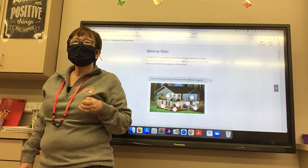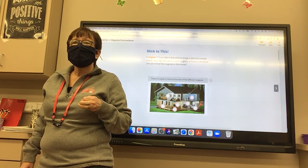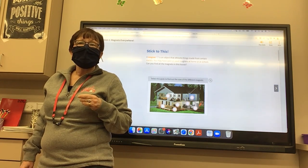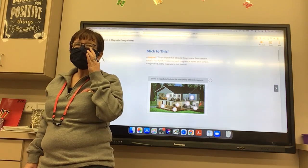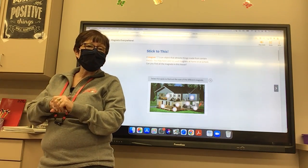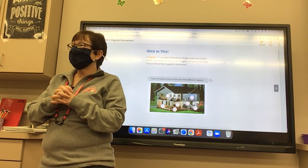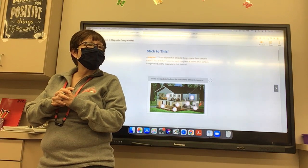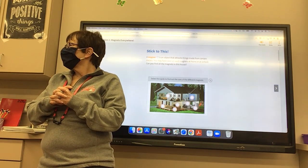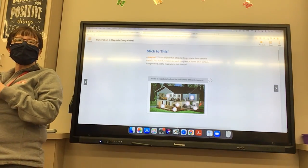Where else is a magnet? John? Our desks on the sides and the black part is a magnet. You can stick, I don't know if it's a magnet itself. You can stick it on. But you can put magnets on it. Where do we see some magnets? Bianca? Yeah, on your chalkboard there's magnets on the chalkboard.